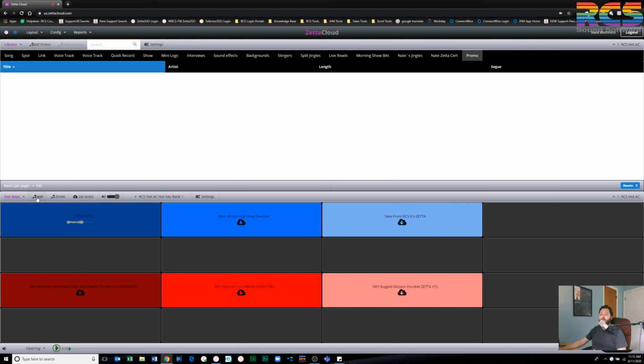What we're looking at here is a way to add a hotkey bank, delete a hotkey bank. We have the volume control here, getting audio, because remember, all the audio is stored in the cloud, not necessarily on Nate's laptop. I'm operating on Nate's laptop from my home office here. That's different from technically Zetta Cloud and the Amazon Web Service container.